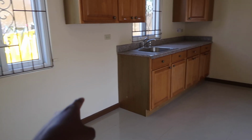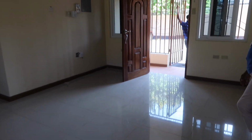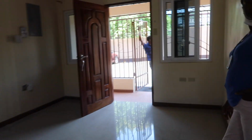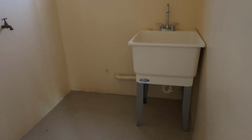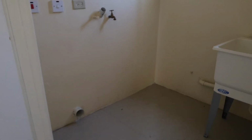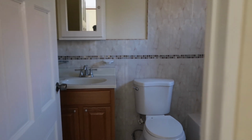Okay, so fridge go right there? No, stove go right there, so fridge go over there. Then a little couch somewhere in this area. Oh, there's a washroom? I like the fact that they have a wash area for the washing machine. And then the clothes line outside, I guess. It's not bad at all.